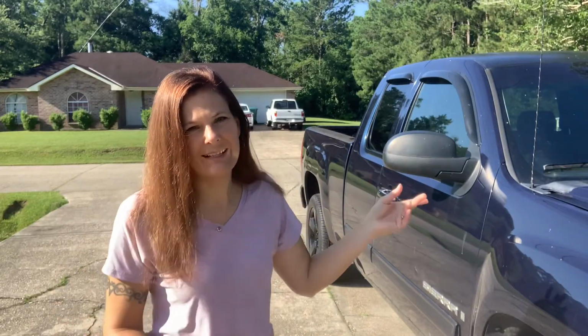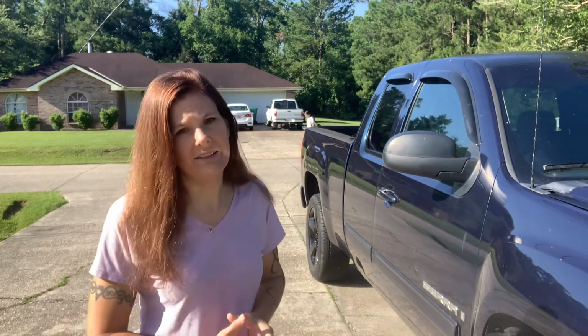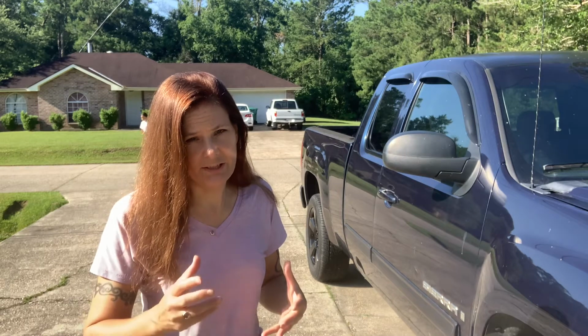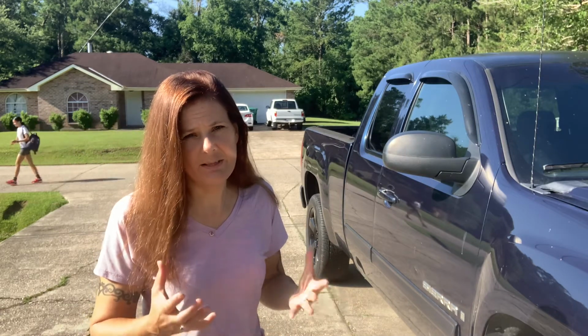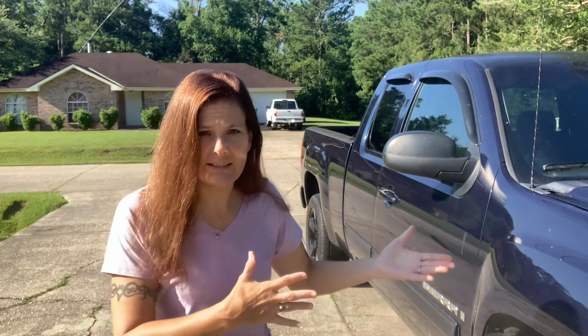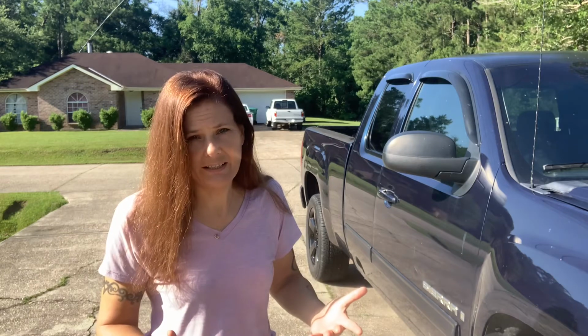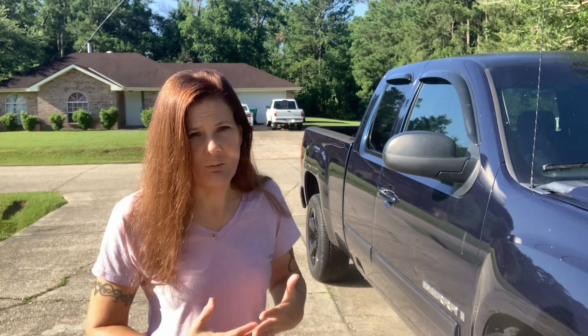I'm out here with my 2008 GMC Sierra, and the problem I'm having is that it doesn't crank sometimes. It will just try to turn over and it doesn't. It gives me the impression that it's not getting the fuel it needs. So I tested the fuel pump with a pressure tester and that came out fine. And so I just can't figure out what it is.